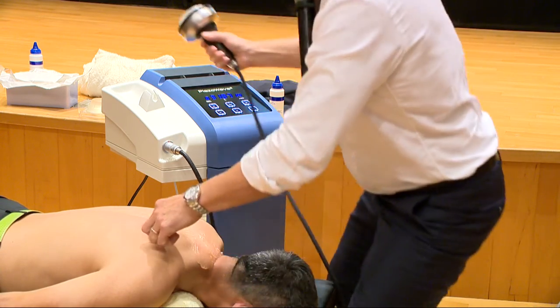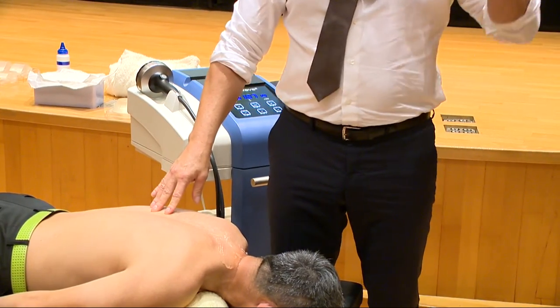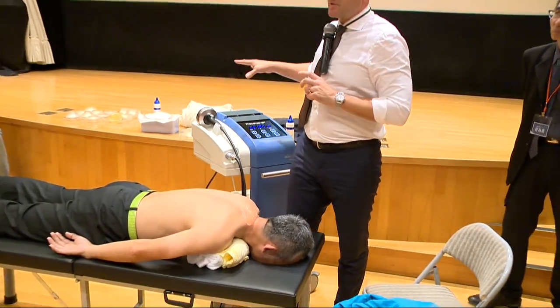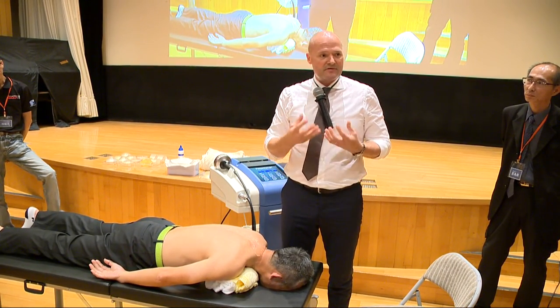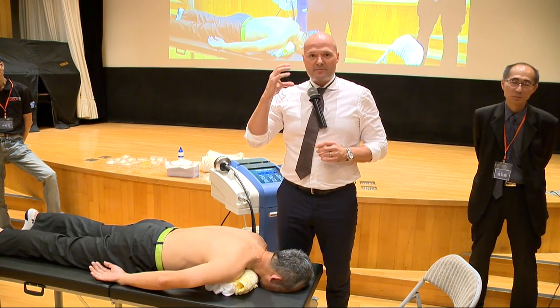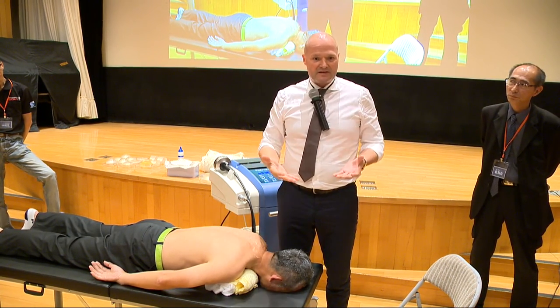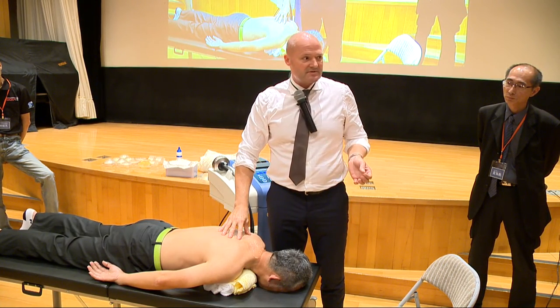Good question. How do we determine the settings relative to depth? The deeper you go, the higher you have to turn up the energy because you have more refraction and dissipation from the beam. And it's very individual. So I go by biofeedback, I go by the level of pain that the patient describes.